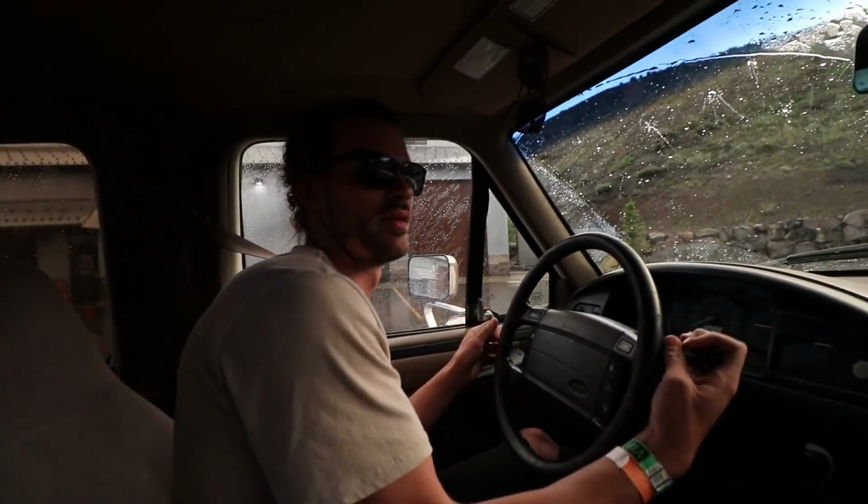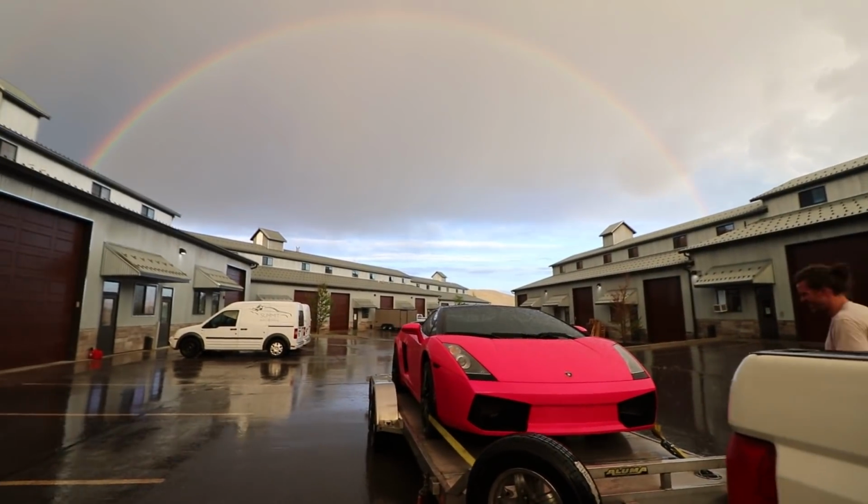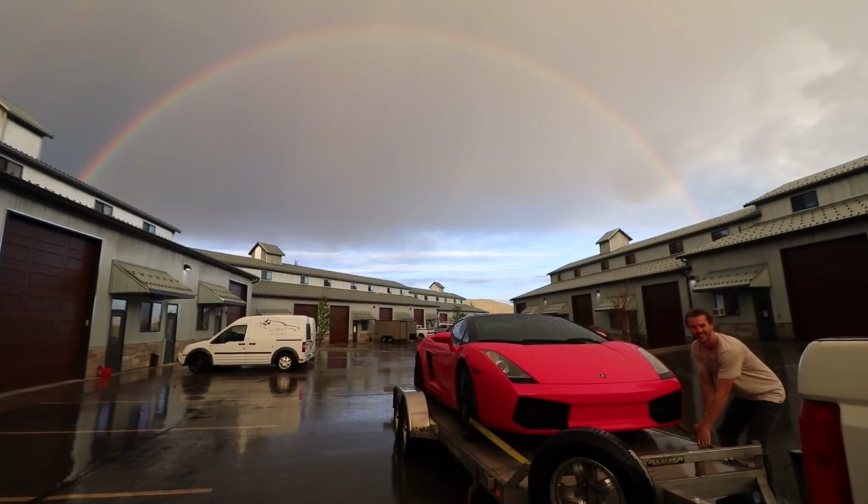You ready to unload in the rain? Yeah. Well, look at the pink. Looks really cool in this lighting. Oh yeah. Well, isn't that a shot with the rainbow behind it? Nice. Okay, let's do this. I want to get a photo. It's really wet.